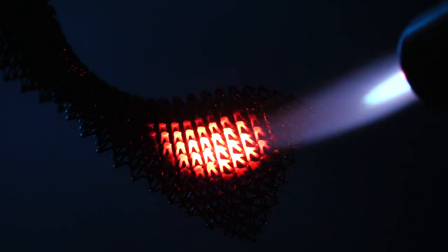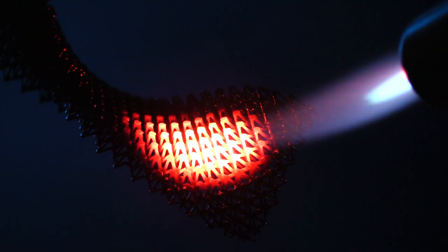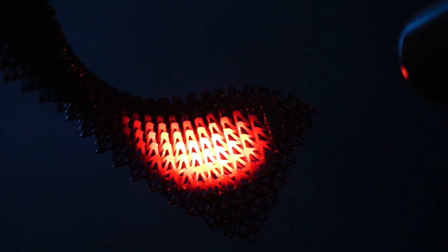HRL Laboratories hit a breakthrough this year, demonstrating the possibility to 3D print fully dense ceramic materials that can withstand ultra-high temperatures in excess of 1700 degrees Celsius and exhibit 10 times higher strength than similar materials.